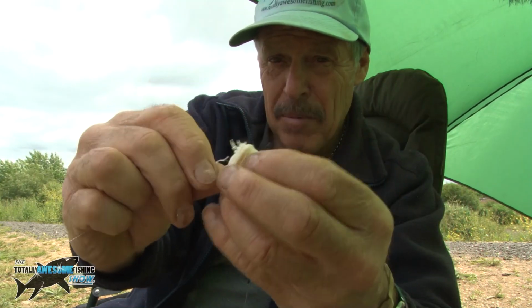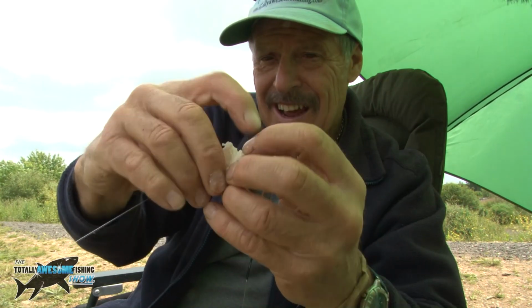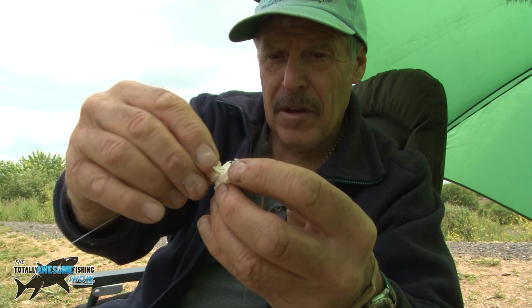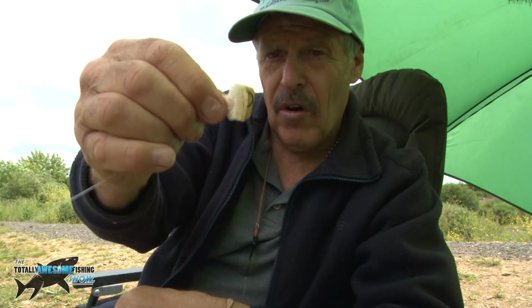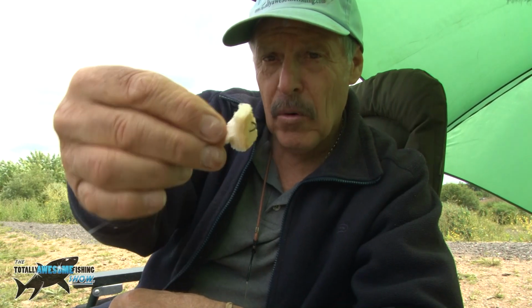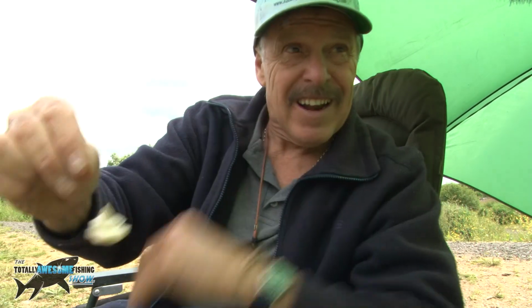Now here's a little tip. I can still see the hook and the knot. I just get my fingers and take a little bit of the white fluffy bit there, and I roll it around the eye of the hook on the knot and just pinch it. That helps hold it on, but also covers it up. It is completely masked.